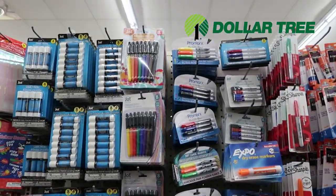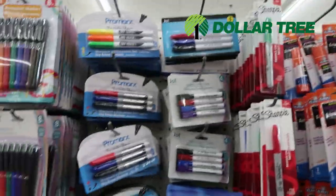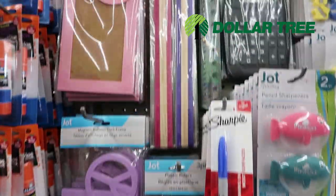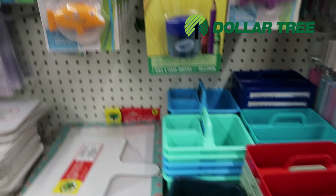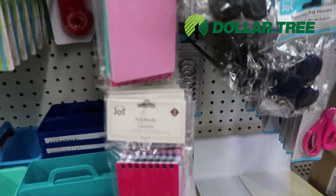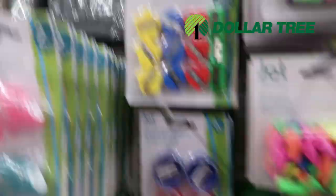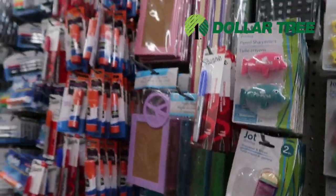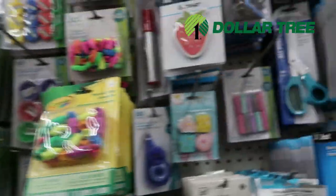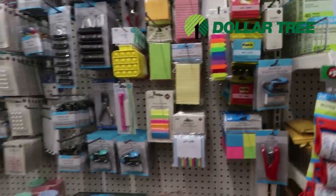We do have glue sticks. Also have Elmer's. We have the dry erase board markers and dry erase boards, rulers, cute little organizational things, the little mini notebooks, eraser sets, erasers, pencil sharpeners, finger grips. We do have a calculator. Obviously it's not a graphing calculator. If you have older kids, you'll need that. We have white out. We have the post-its, you guys. Yes, yes, yes.